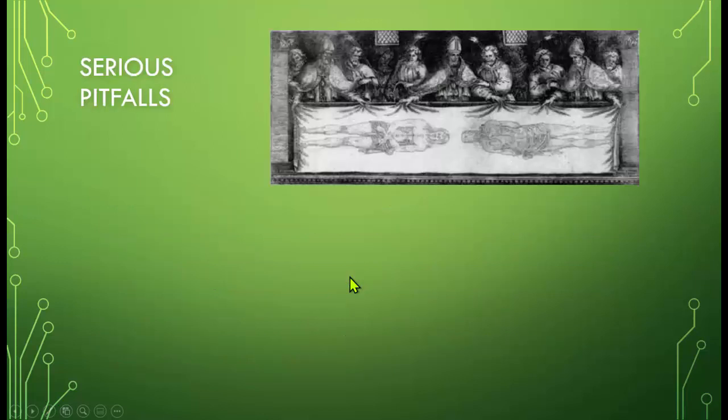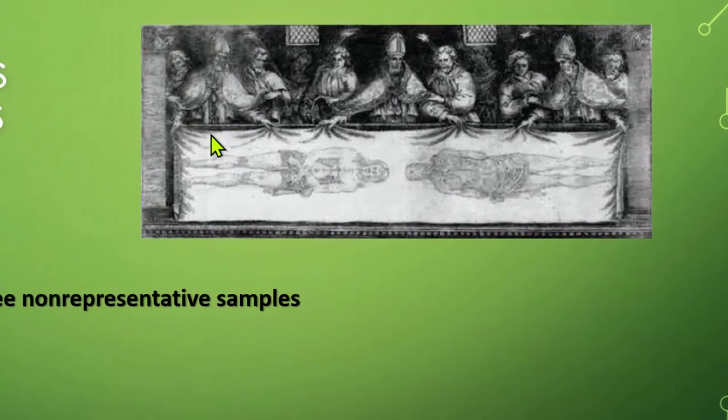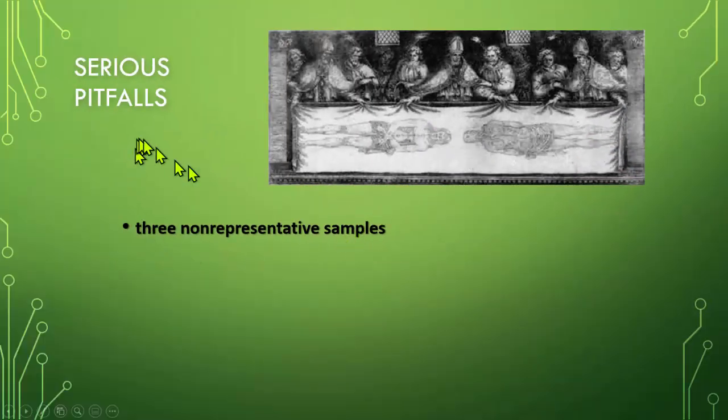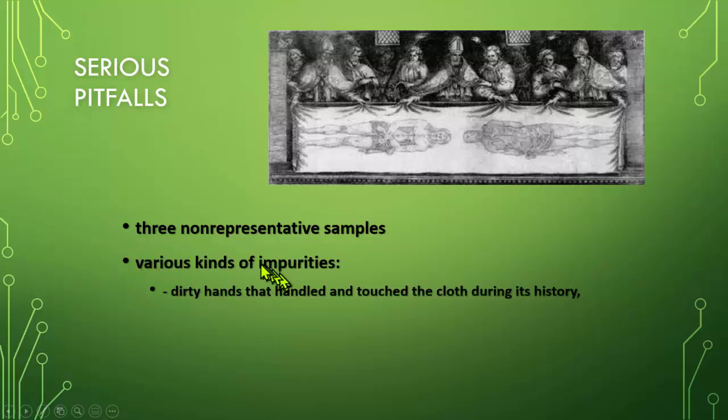So that makes us already a little hesitant. There are serious pitfalls with this research. First of all, the 3 samples were non-representative. They were taken from one single spot in the strip to the side. Why? Probably because the Vatican thought that would be the safest spot to take a sample, because this would be less detrimental. They were very careful with the shroud, because it was the only document they had, of course. So they were a little reluctant to let people take something from the center. But that means that it was a sample that was non-representative.